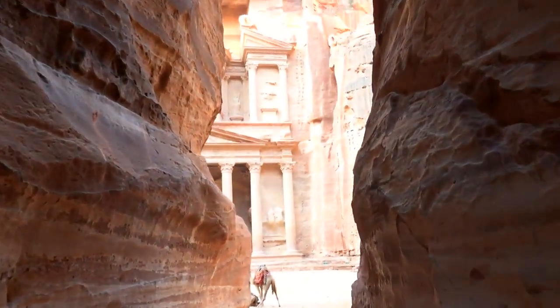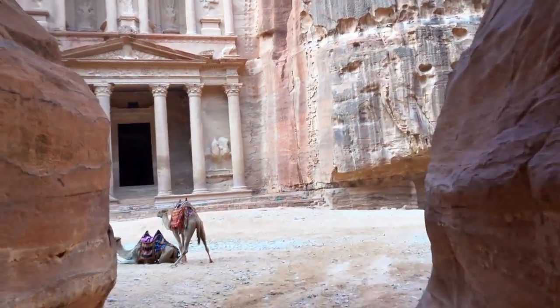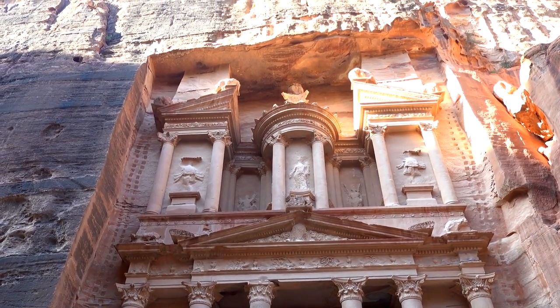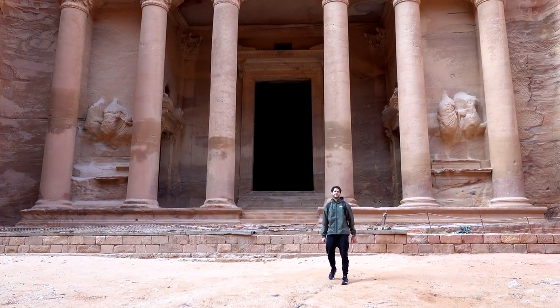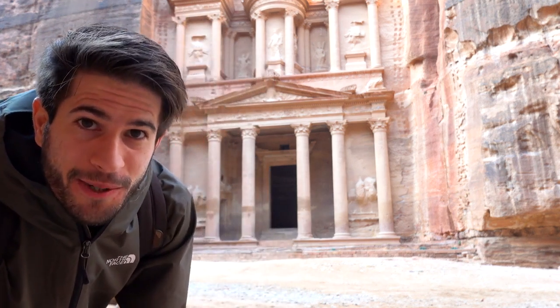It's happening. The entrance is right there. I can see it through that little crack. I'm here practically alone. It's literally just me and Petra.